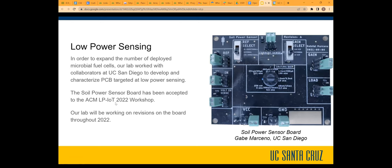A common challenge when you're trying to characterize low-power energy harvesters is the expense of high-accuracy, low-power data loggers. In response to that, and in order to expand the amount of microbial fuel cells deployed for research, we're working with collaborators at UC San Diego to revise a low-power sensing PCB. The PCB's design is open source, it's on GitHub, and has been accepted for the Low Power Internet of Things Workshop 2022. We're going to be continuing to work on our visions for this board through the remainder of the year.